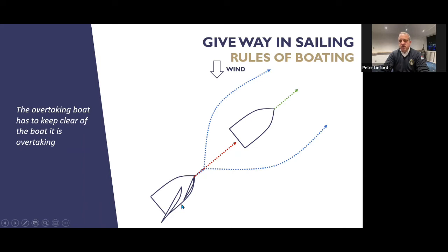So sailing boats definitely have to give way to powerboats in some situations. Usually it's the powerboat that gives way, but there are occasions like when we're overtaking, or when the boat is really big, or when it's restricted in its maneuverability, that the sailing boat has to give way.